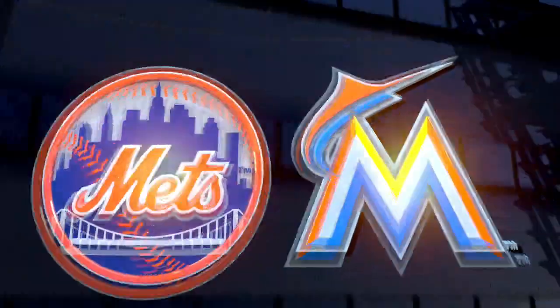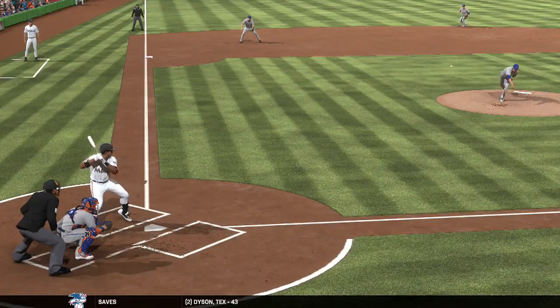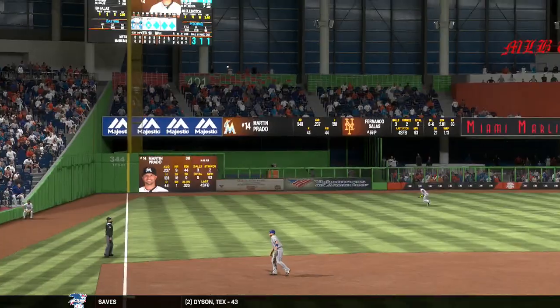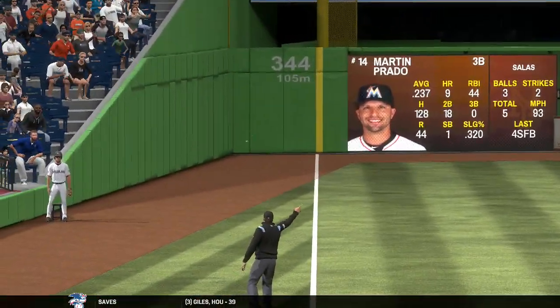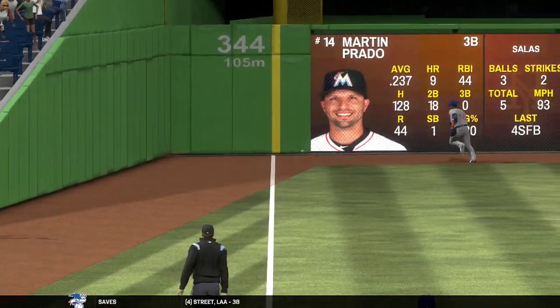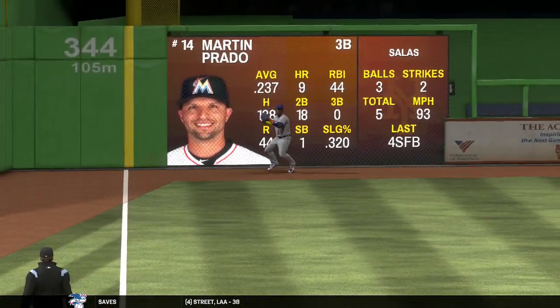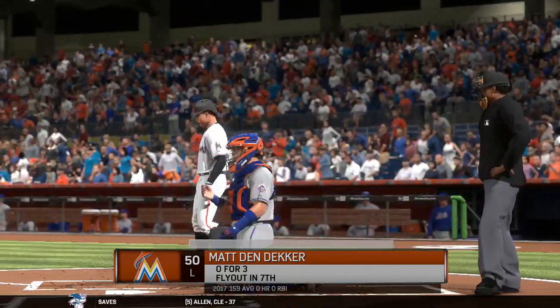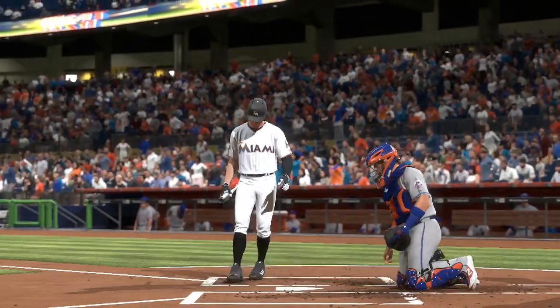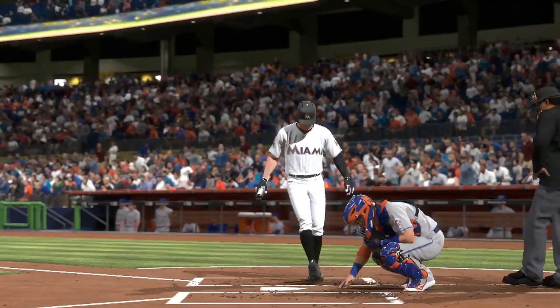And he just blasts this thing down the left field line. I thought it might bend foul, but it lands just inside the chalk, and he's able to leg it out for a double. Good-looking swing. Digging in now, Matt Dendecker. And his guys are looking to erase that donut on the scoreboard with a runner in scoring position.